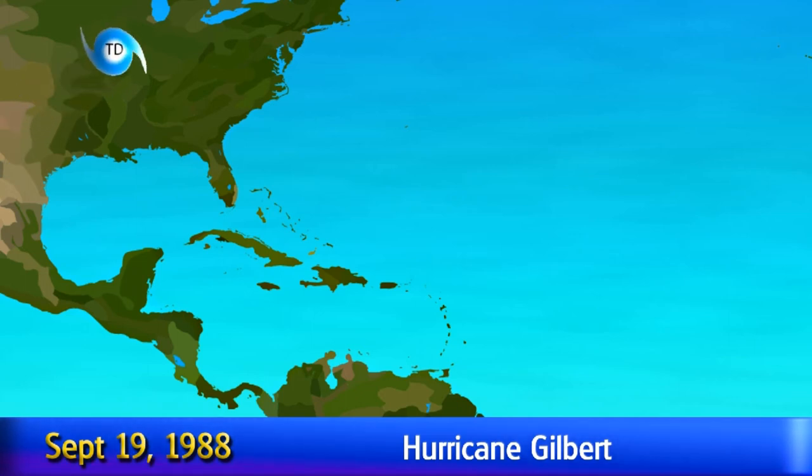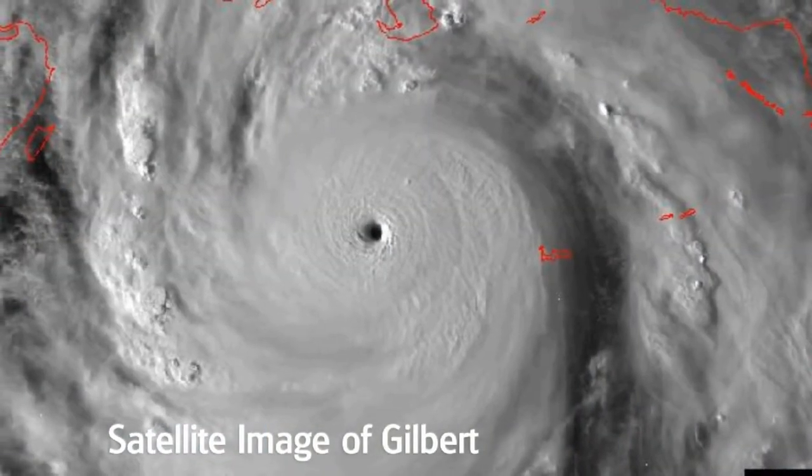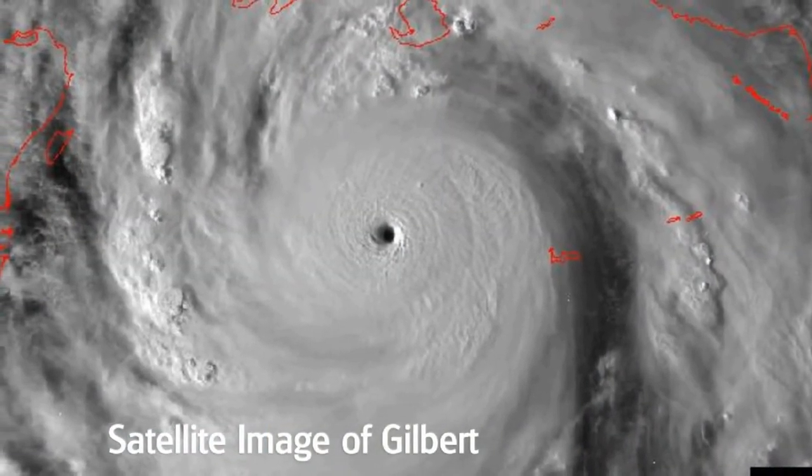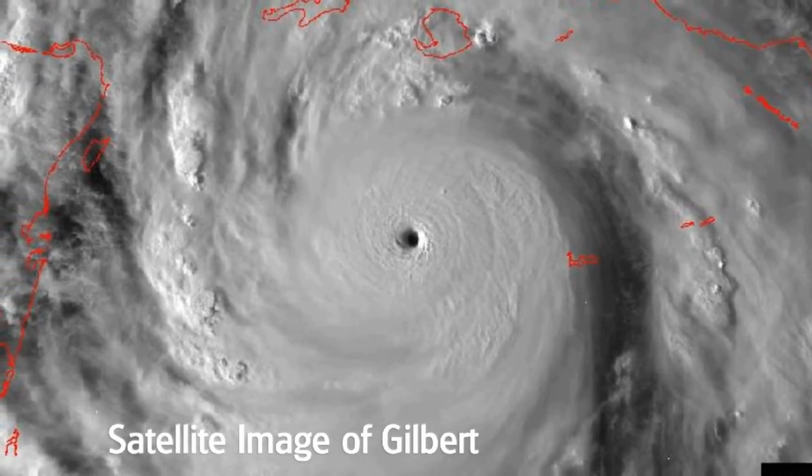Gilbert weakened over the Gulf of Mexico for a while before intensifying to reach a secondary peak as a Category 4 hurricane where it made landfall in northern Mexico. The storm then weakened and turned towards the northeast, finally becoming a remnant low over Missouri.